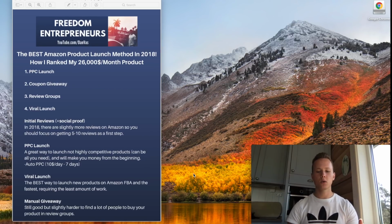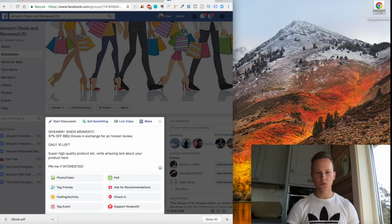So basically what the manual giveaway is, you go into the Facebook public review groups, right? The ones that Amazon tracks, so it's a little bit sketchier. That's why I recommend Viral Launch, which does not use those public review groups. You post this right here in the public Amazon FBA review group, Amazon Deals and Reviews US. That is one of the biggest groups, 50,000 members, and it's the one that I used before using Viral Launch.